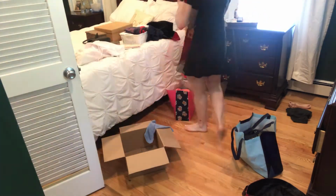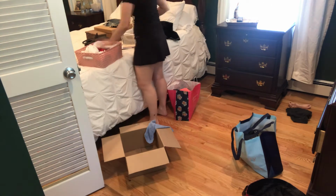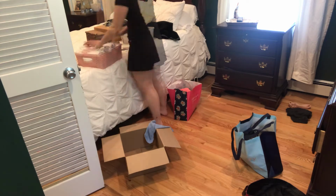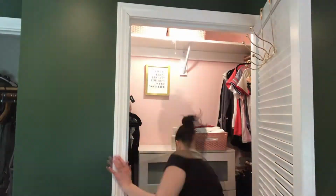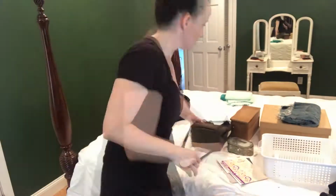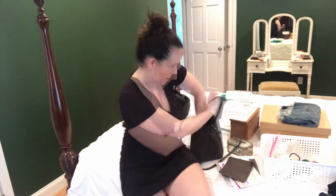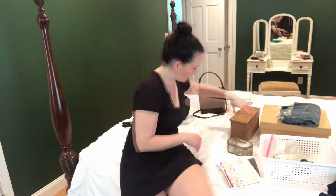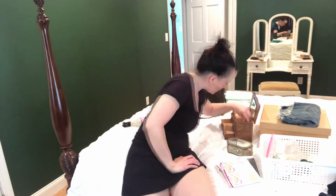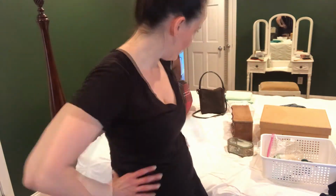This other pink bin is a bunch of t-shirts that I don't want to get rid of, but I never wear either. I'm just emotionally attached to them, and I allow myself a few things that are like that. So I'm just going to put those up and away. And here I'm just cleaning out this purse that I used all winter. I know I'm not going to use it again until fall, so I wanted to get it all cleaned out. And then I'm just trying to figure out what to do with the rest of this stuff on the bed, this jewelry box and whatnot.